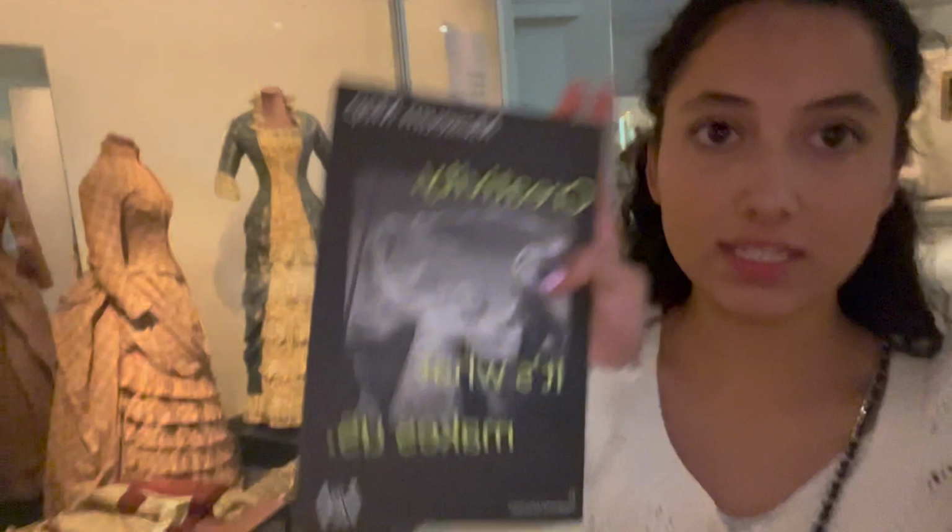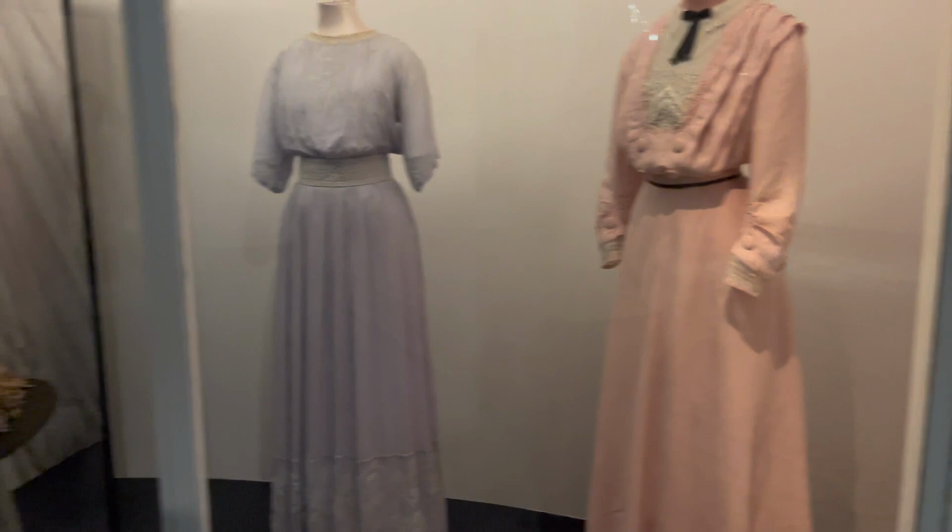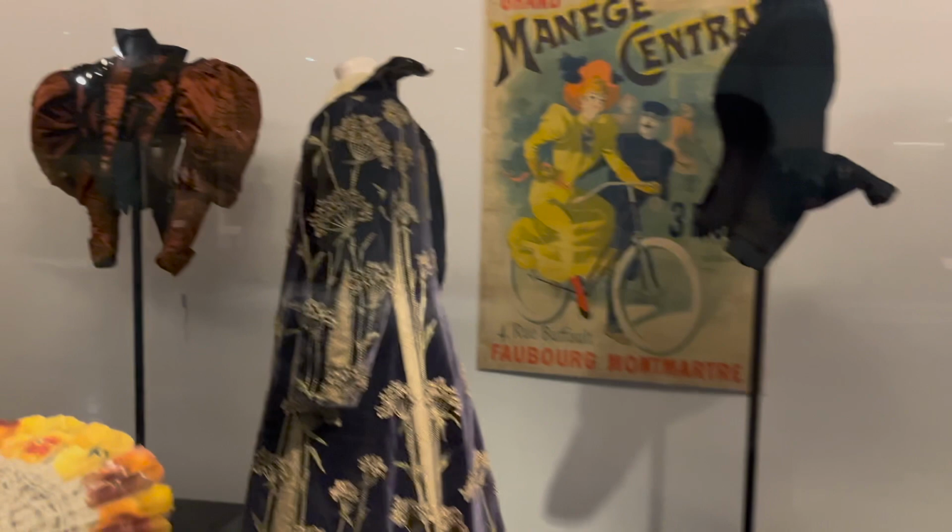About fashion and design and things I like. So right now we're at the fashion section, which basically starts here. It starts here with all the fashion from 1894, and then it's gonna go all around to that over there, which is present day fashion.